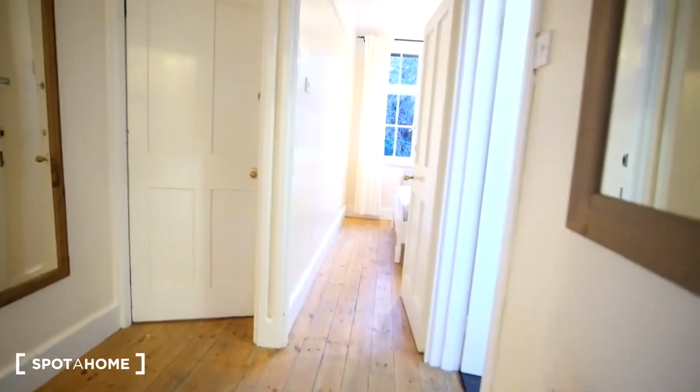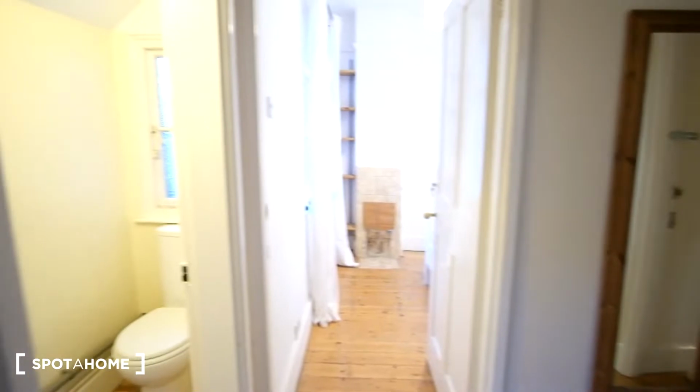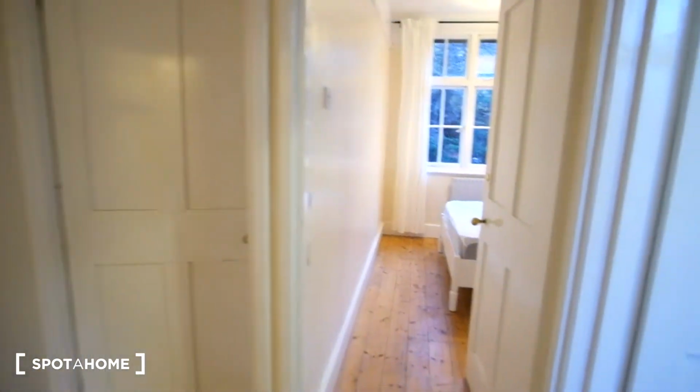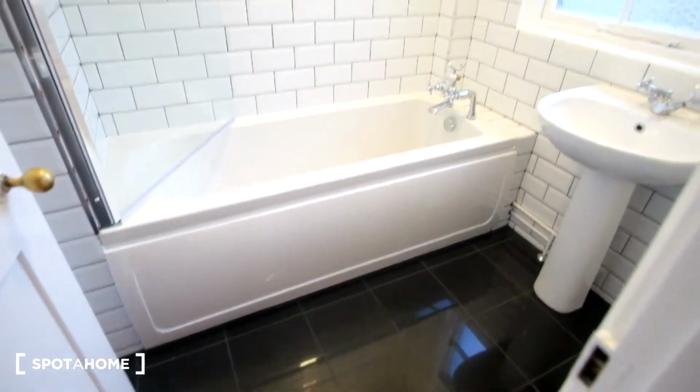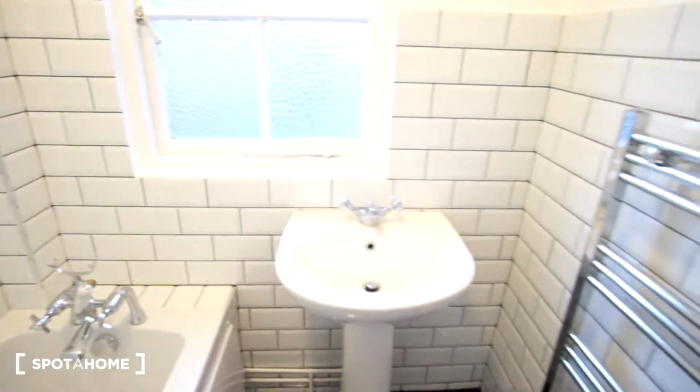So at the top of the stairs, we have the 3 bedrooms here in the corridor, and then the second toilet here to the left. So we'll start here in the bathroom. See, we've got a tiled floor there, it's gleaming. Bathtub in front, sink and radiator here to the right. We've got the window for some extra sunlight. And you can see we've got a few hooks behind the door.